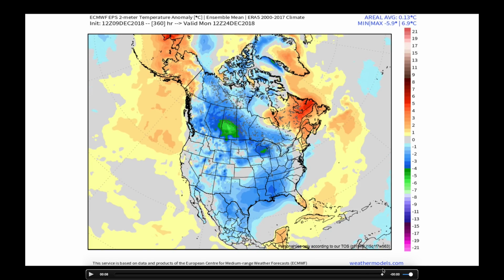So our little mid-month warm-up, which we've been talking about now for feels like several weeks, looks as though we've got a bit of a shift in the overall pattern as we move into the week of Christmas. So we better talk about what's primarily driving that.